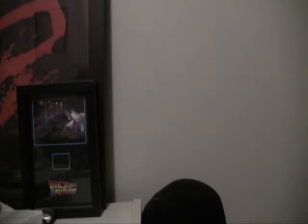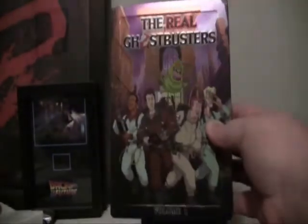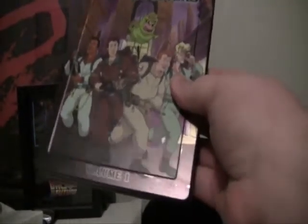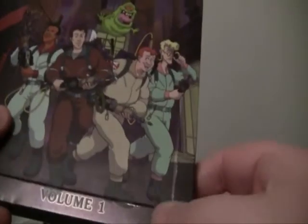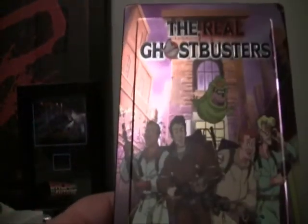Next up, I was at the local FYE this past Friday, and looking through their used DVDs, I found this. It's the Real Ghostbusters Volume 1, which it has about 30 episodes, I believe. The tin itself is a little scuffed up. There's some marks here and there, and then along the back there. But overall, good condition. The discs are in great shape, and it even includes the booklet for it. Which I thought was a steal when I got it. I believe it was $14 I paid for that.